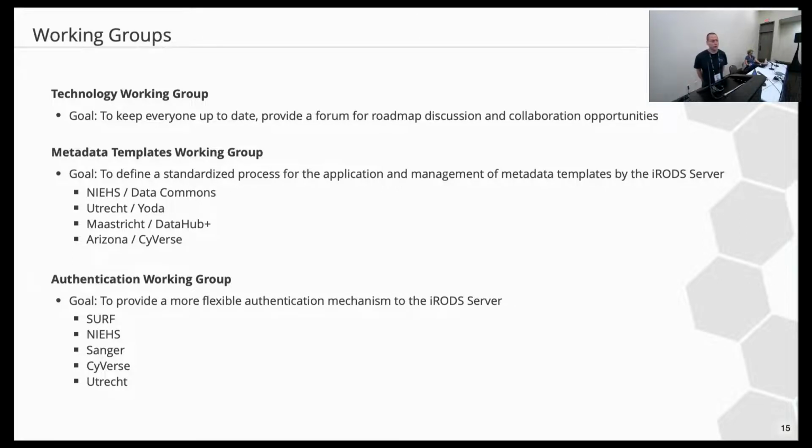Authentication working group. Authentication's changed dramatically in the last few years, and so this group was spun up to do some work into making things a little more flexible, and that work is actually going to be merged. It's actually complete, and we're going to merge that into the main branch and kind of take over for our existing authentication scheme. But the API is not changing, which means that everything that's been written in the past will still work, but the new architecture will kick in pretty soon.